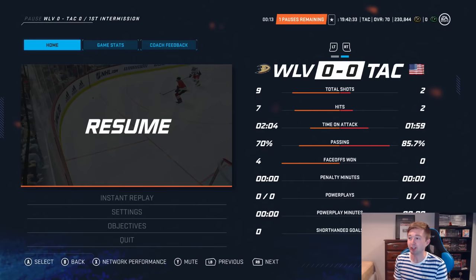And look at this, guys. Even though we're getting outshot by a lot, time to attack is virtually the same. Passing percentage is actually 85, which is kind of surprising. We literally just hit A, hope for the best. Have not won a face-off yet, though, so I think it's kind of getting used to just pressing A.